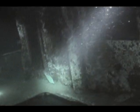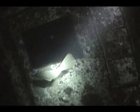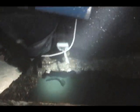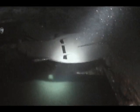The only thing that you have to guide yourself is your own dive light. Now, night diving is considered an advanced dive. So unless you have gone on night dives before, or have taken a course in night diving, or it was with somebody who is very, very experienced, I don't suggest that you do this. But once you know how to do night dives, they're just remarkable. They're a lot of fun.